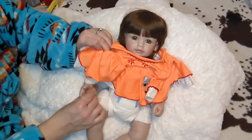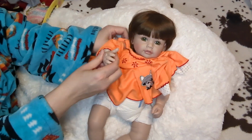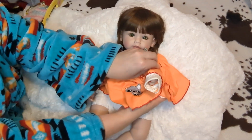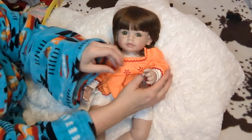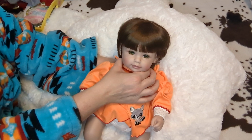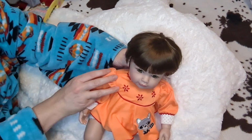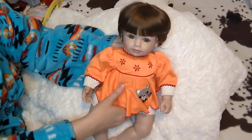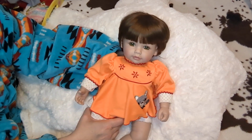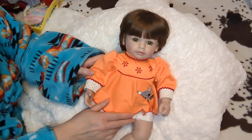And the outfit that she came in, this is the outfit that I'm going to put on her, is super, super cute. She's really easy to dress. Definitely newborn size or a little smaller than newborn size, but she fits newborn pretty well. Just really a cute, sweet little girl. Really adorable. Pretty little doll, for a little girl or more as a display doll, not a really cuddly doll, but adorable and cute.